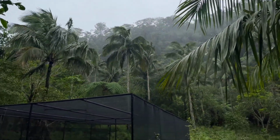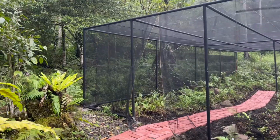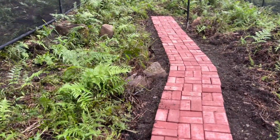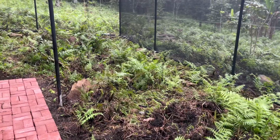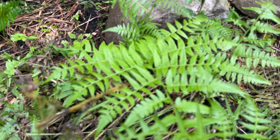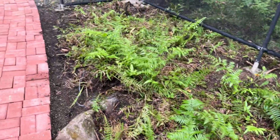Wow. So the ferns are in here for medicinal purposes. Oh, these are the little ferns then. I guess they have some medicinal properties. Not sure what, but maybe you smoke them, maybe you grind them. Not too sure.